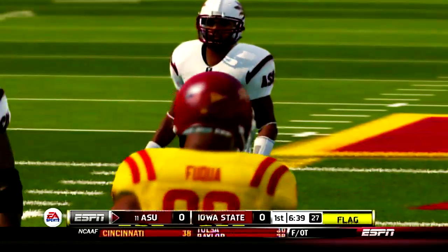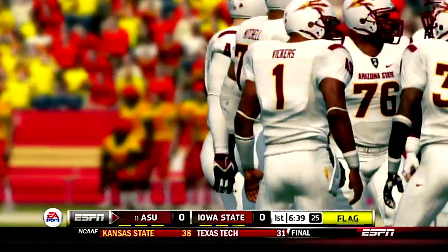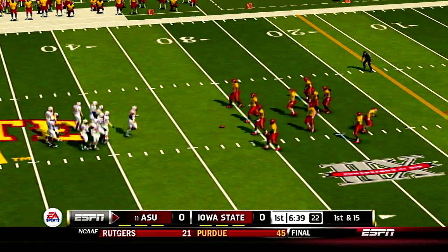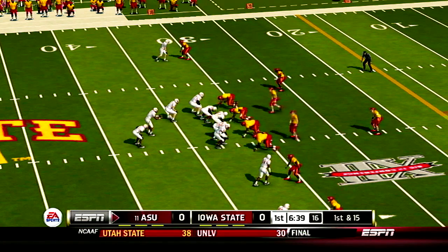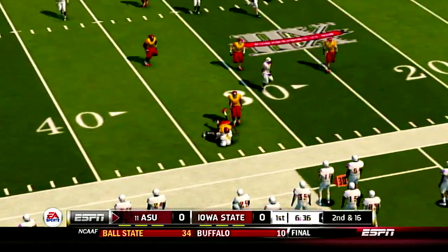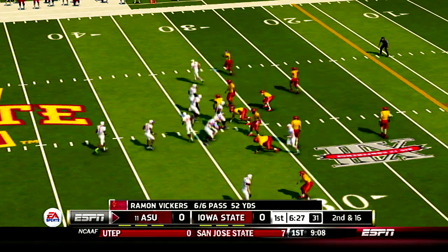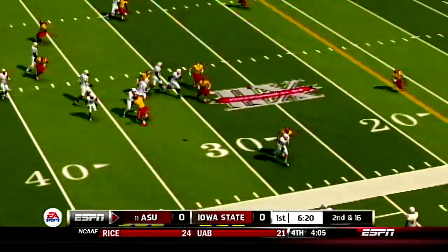Flags are all over the place, and they'll blow it dead. False start, offense. It's so tough to move the ball forward. Even a 5-yard setback can do damage to a drive. First and 15 now after the penalty. Caught. Big hit. He's going to lose yardage. And he throws it away.